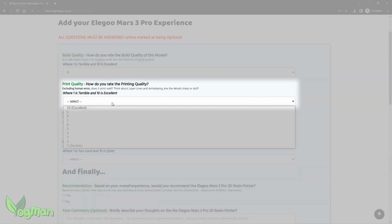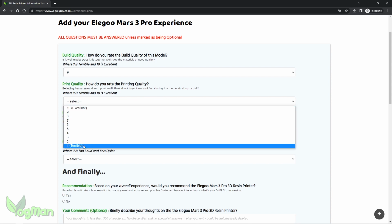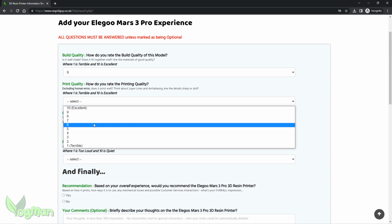Print quality, how do you rate this? Now, this again is important. I'm not interested in your failed prints here. Just about every failed print is down to supports, an unlevel plate, or poor print settings. What I want to know here is, when it prints correctly, how is it? Does this 35 micron printer match your expectations?